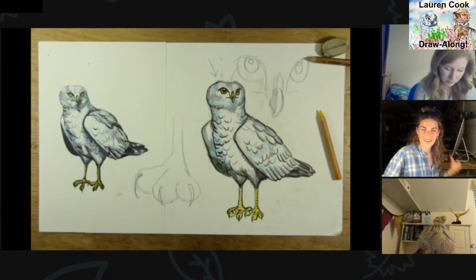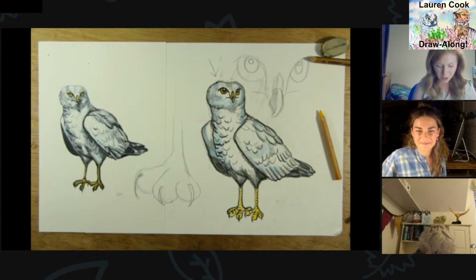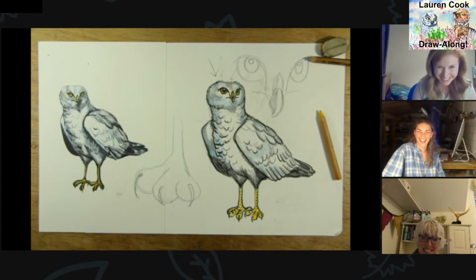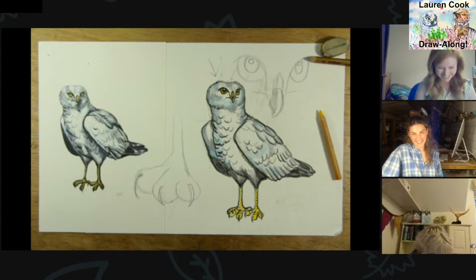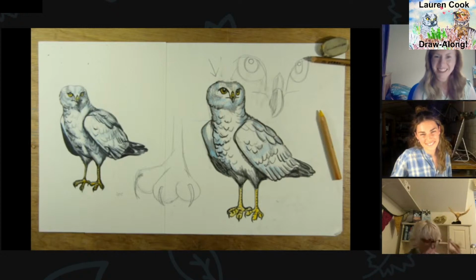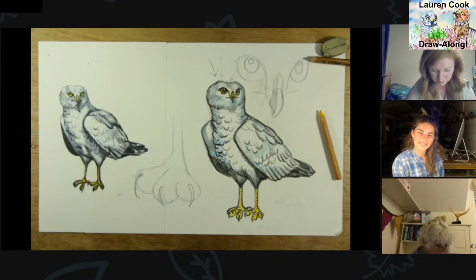Okay, cool. How are you guys getting on with your drawings? Okay, I've lost my way a bit with mine. It went through a good phase, then a bad phase, then a good phase, and now it's gone into a bad phase again. It's going to go through a good phase. I've realised I've done my eyes too big. I always do eyes too big. Yeah, that's all right. Draw them a bit too big.